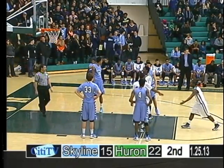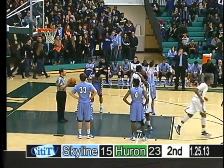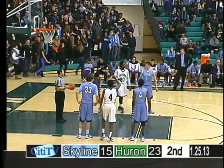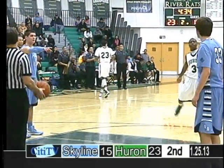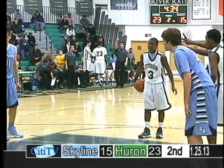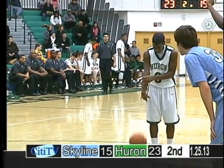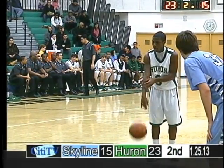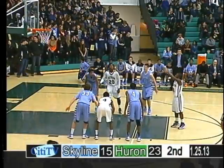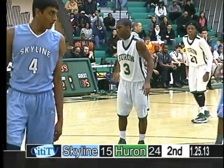First one is good. Now with the Riverheads number 22, Xavier Cochran. Also number 33, Landon Piazza. Next one from Johnson is good.